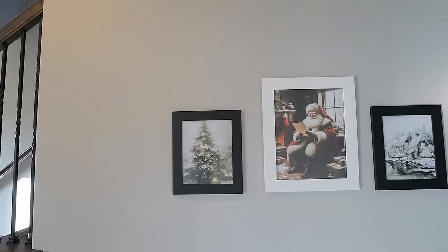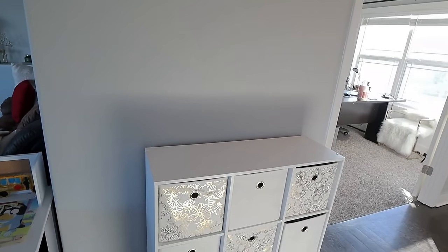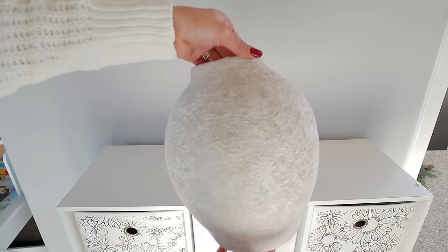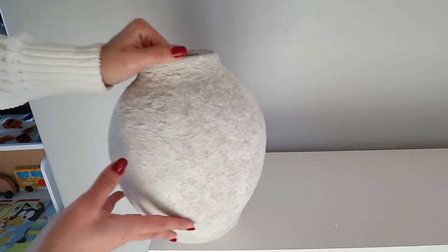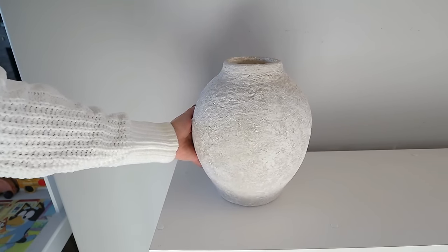And I'm moving now to the opposite side to decorate this space. I wanted to decorate here using this cube organizer that used to be in my living room, but I'm going to be moving upstairs. I left it here and used it to simulate an entryway console table, taking advantage for a Christmas entryway decor idea.